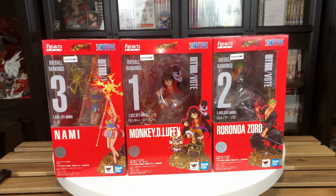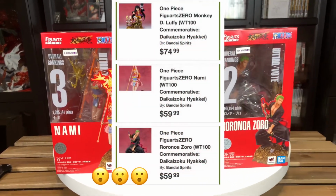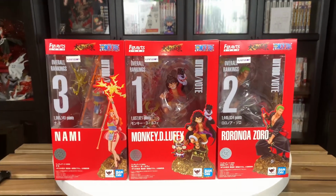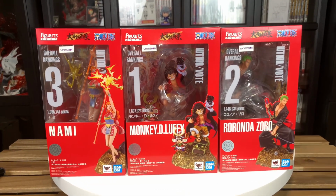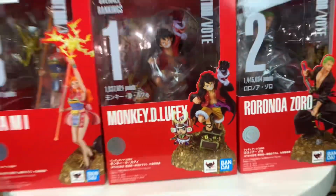They're not too expensive. They're about like, I don't know, $30, $40 each. But I won the raffle with $25. I only put 5 entries every single time I join any of Lance's raffles, and this time it paid off. I got 3 figures for $25, which I would say is a steal. Ooh, we even got Chopper here with Luffy. Nice.